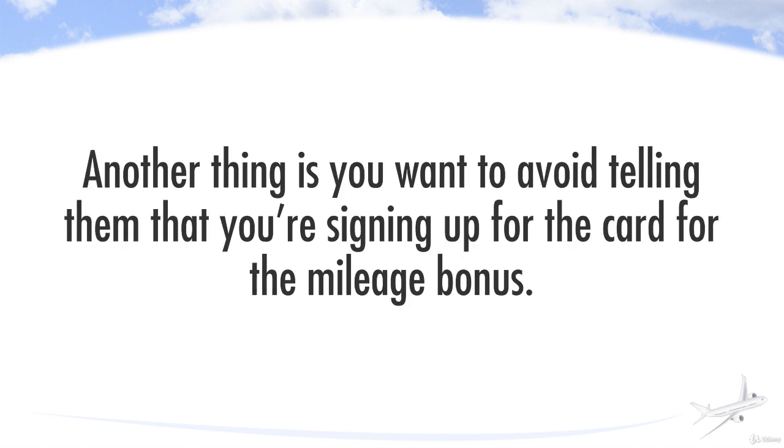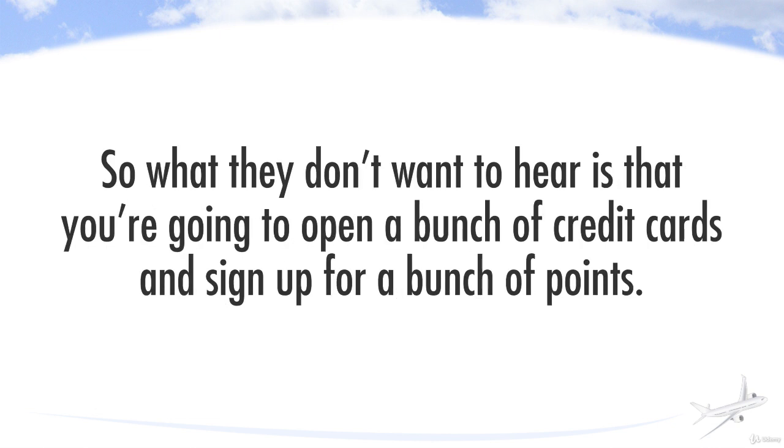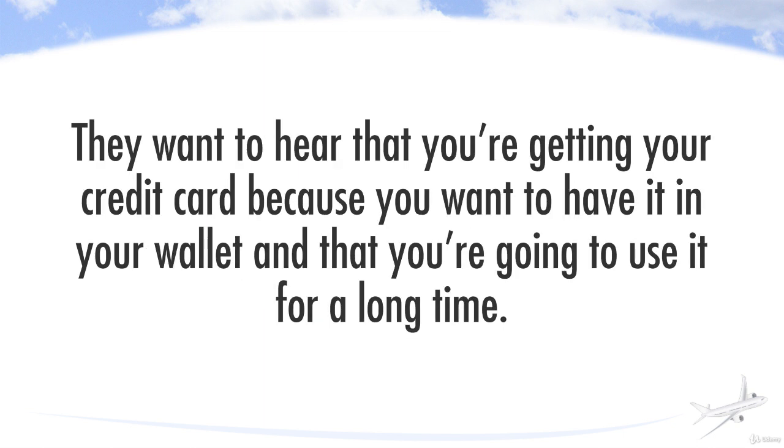Another thing is you want to avoid telling them that you're signing up for the card for the mileage bonus. So what they don't want to hear is that you're going to open a bunch of credit cards and sign up for a bunch of points, right? They want to hear that you're getting their credit card because you want to have it in your wallet and that you're going to use it for a long time.